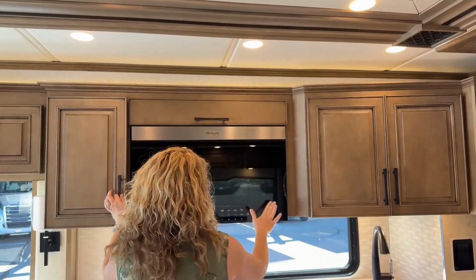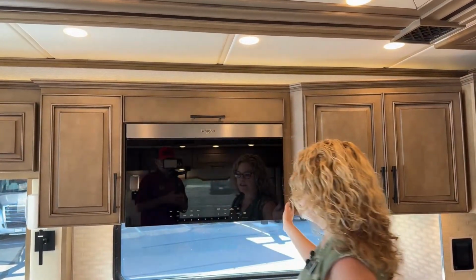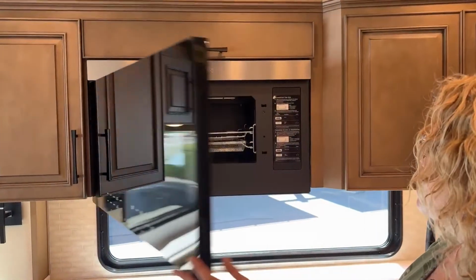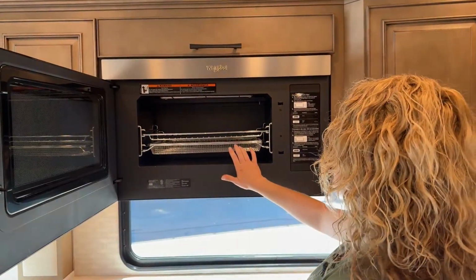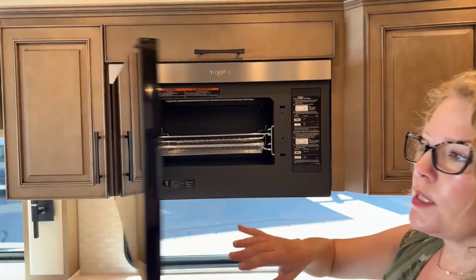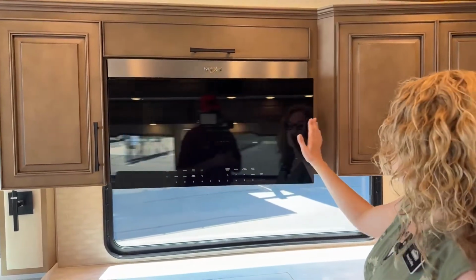Now this microwave is something I'm totally crazy about because it's not just a convection, it also has an air fryer in it, and that's why you have a basket now. So this can air fry things, one less appliance to take along with you.